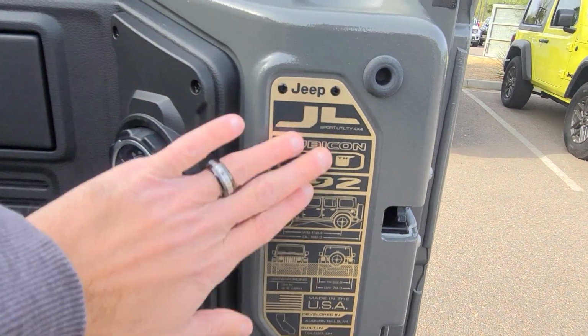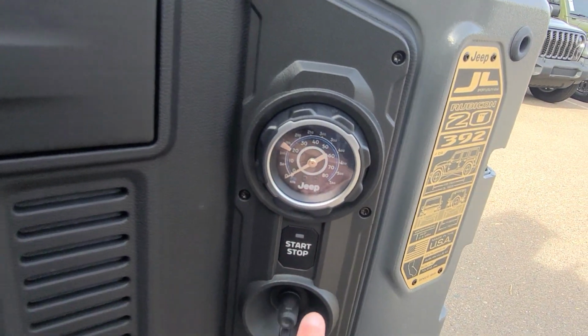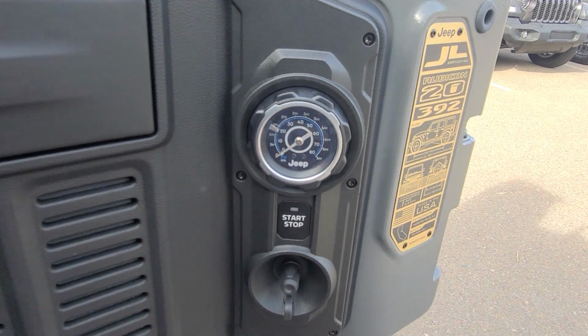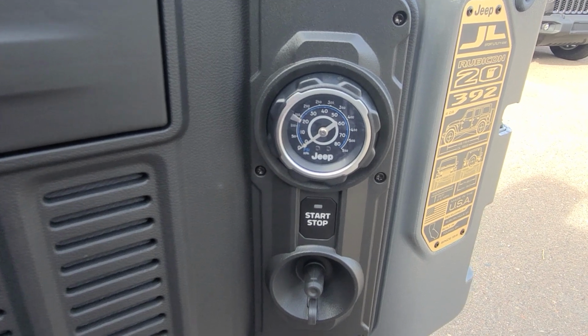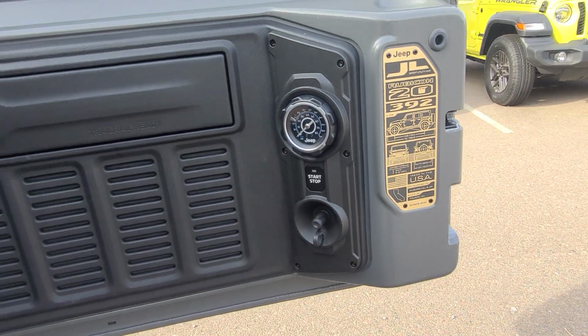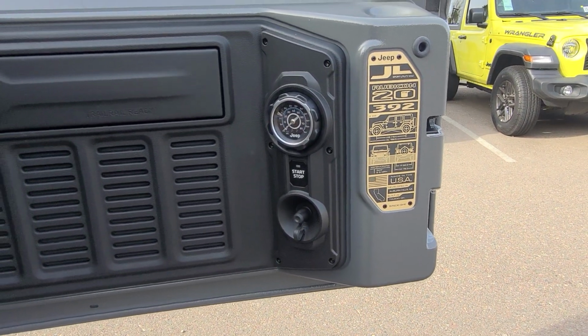Love the fact that this is almost like a gold. But back here, you actually have an onboard air compressor. So this Jeep is ready for anything you could possibly do with a Jeep. You don't have to add anything other to it other than you in the driver's seat. So when you're out on the trail, drop the tire pressures down to do some off-roading, plug in the air compressor, fill up your tires, and on you go.